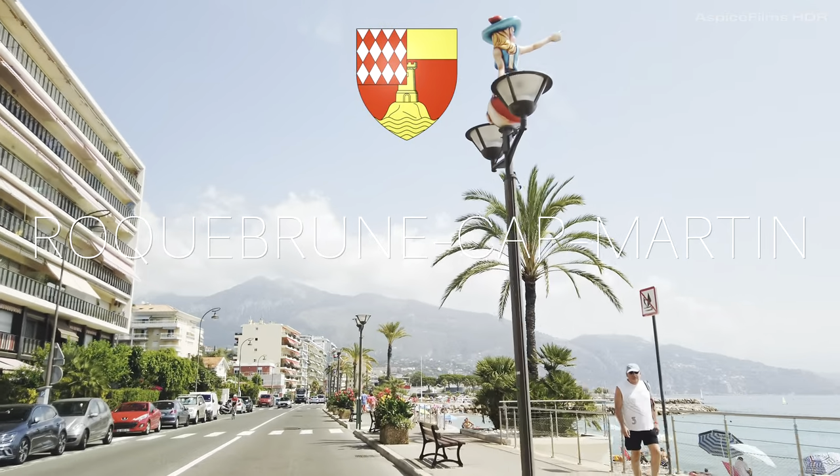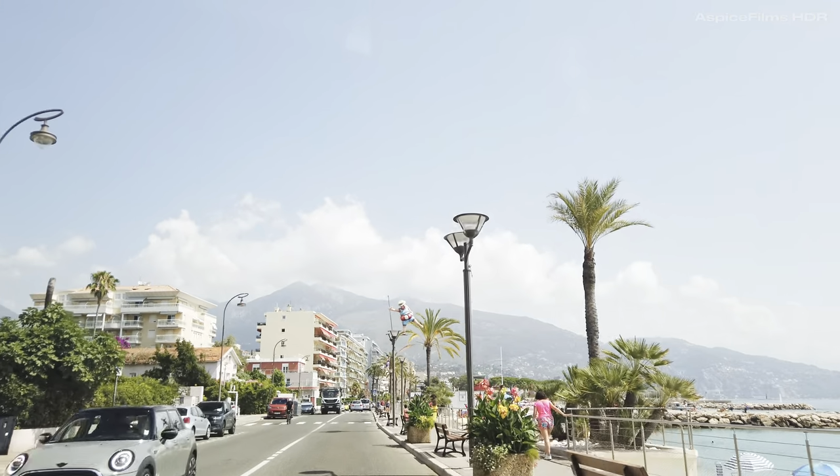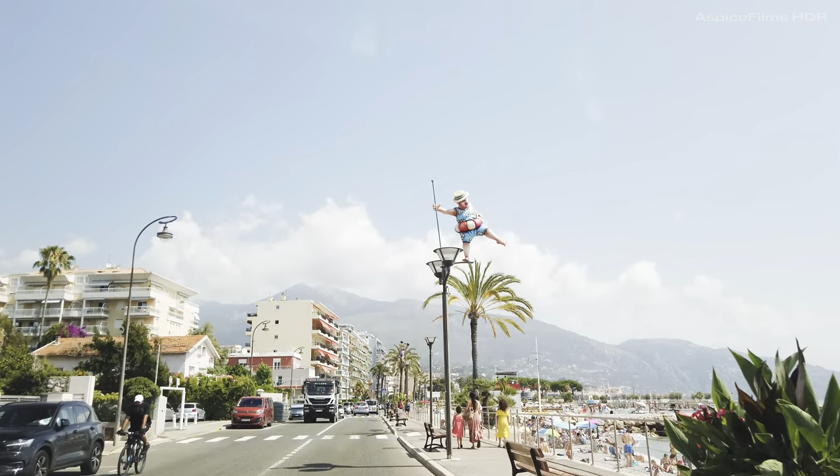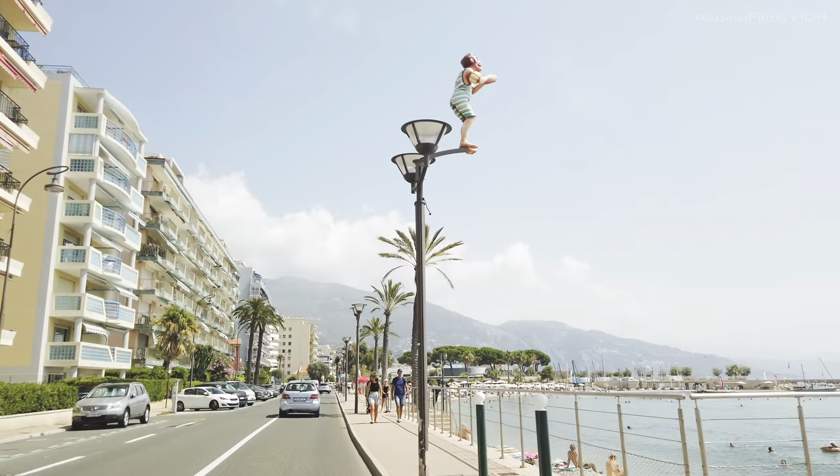Nestled between Menton and Monaco, Roquebrune-Cap-Martin is a lesser-traveled hidden gem on the French Riviera, celebrated for its picturesque medieval village, unspoiled coastline, and French modernist architecture.